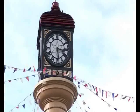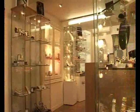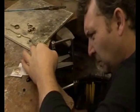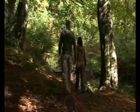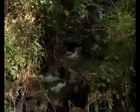All the towns throughout the valleys are worth a visit. If you can travel to nearby Tredegar, you can even shop at Doctor Who's official jewellers. As well as shopping, the area has plenty of heritage trails which incorporate local history, myths and facts, and are a great way to explore and learn.